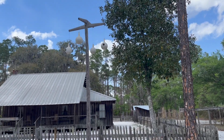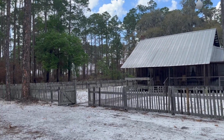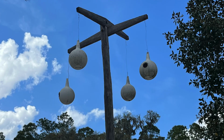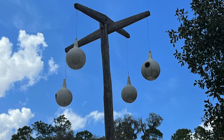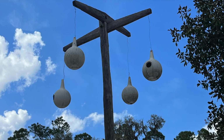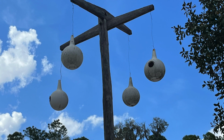Here we see this is early mosquito control. Up on the pole there, those are martin gourds where the purple martins would nest, and they would help eat mosquitoes for them.